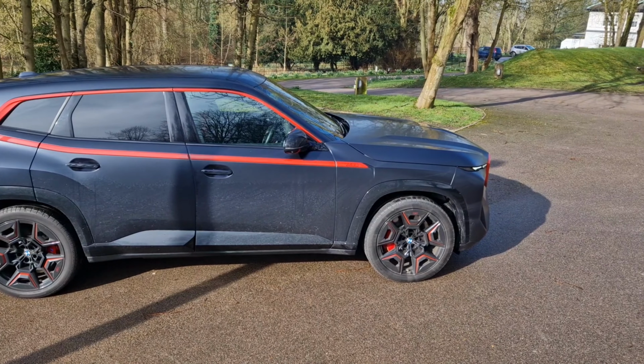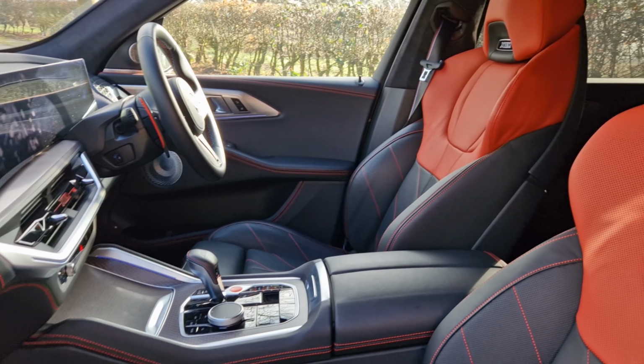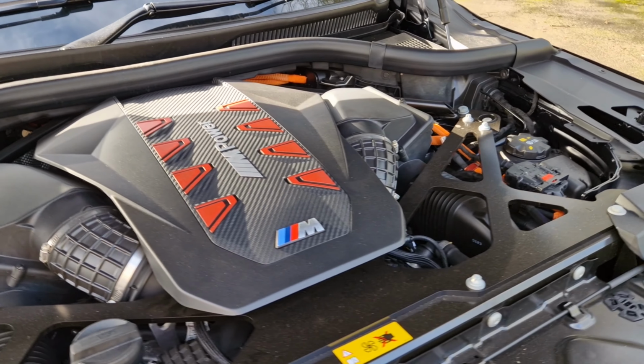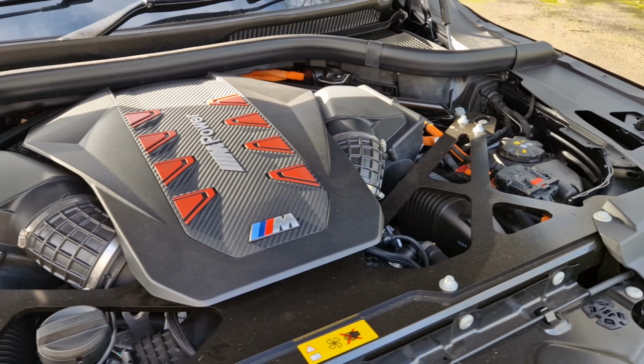I'll share with you what this is like on UK roads and a little bit about the XM and about the XM Label Red. Now this has a 4.4 litre V8 hybrid as well, so you can actually drive it in electric mode too. Excited to tell you about this particular car. This is one of BMW's UK press cars, and just a little bit around it.